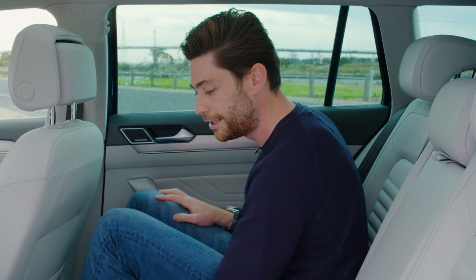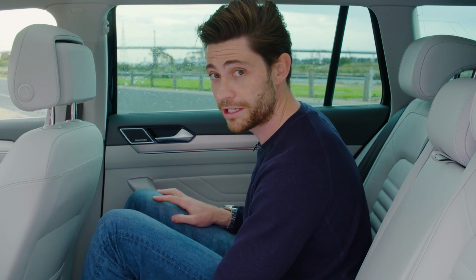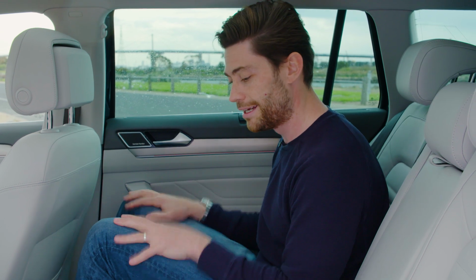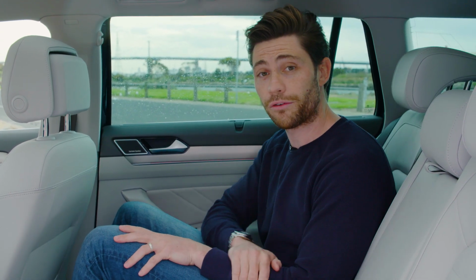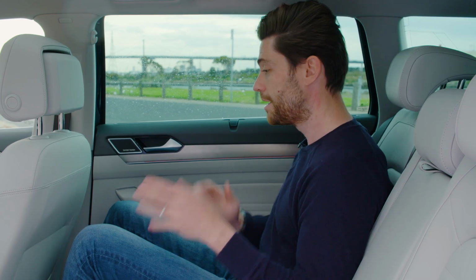No drama at all. The central transmission tunnel is fairly pronounced, so that's something worth pointing out. Although when you're sat in the middle seat, it's not so much of an issue. You can fit 3 fully grown adults across the back bench here, no dramas at all.